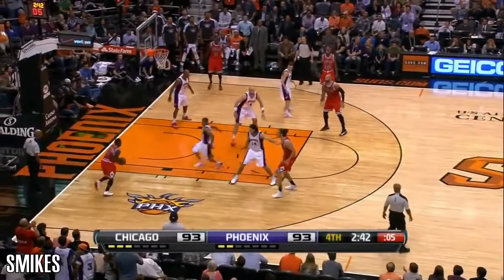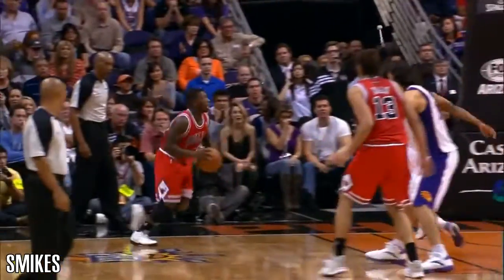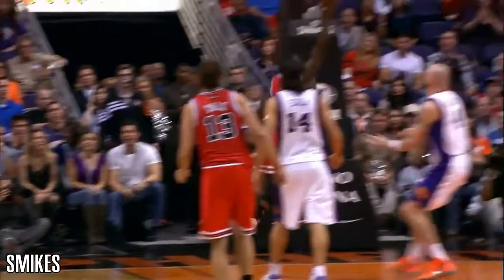42 to go. Oh, what a duck under move by Robbins. He went between his legs. Unreal move. Did he jump over him? He jumped right over him.